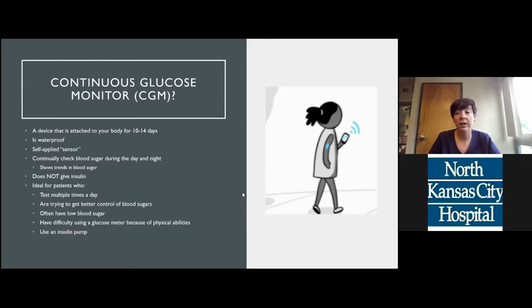I have patients that I see on a regular basis who have difficulty using a glucose meter because of some physical disabilities. One patient I had to see had a stroke and wasn't able to use one of his hands. So that makes it very difficult to check your blood sugar when you need both hands. Another patient broke his whole elbow. Whew, they had it immobilized in a cast. It looked very painful. That makes it very difficult to check your blood sugars. And so this can actually help, even if you don't use it all the time, it can help during that period.